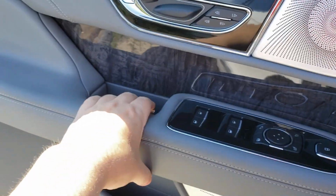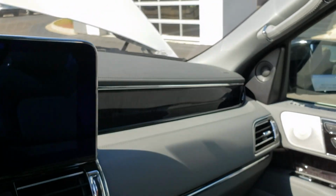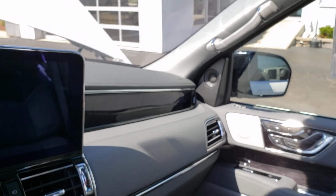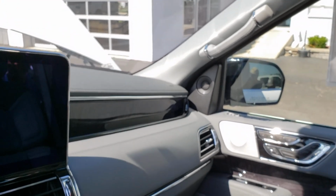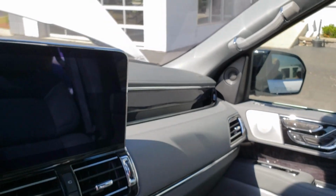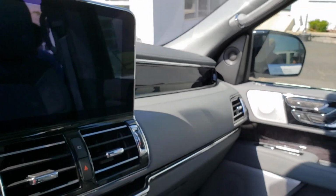Yep. So we're just checking it out. So we got... Look at all the speakers. They're everywhere. Design guys did a good job. And then the seat adjusts probably like 50 different ways. Yep. It's definitely got to be. Look at the driver's side. Yeah, look. It's all the lumbar support.